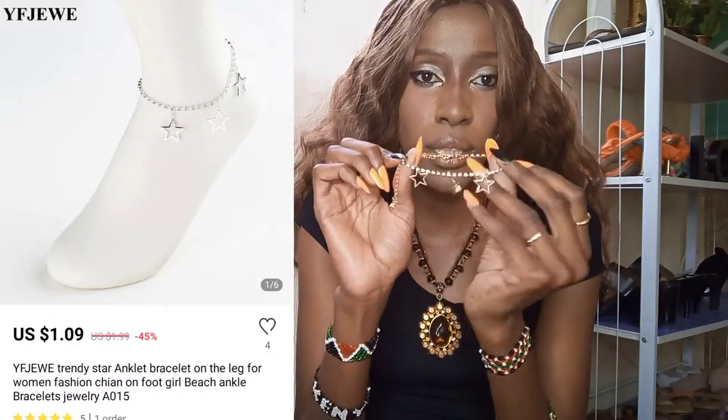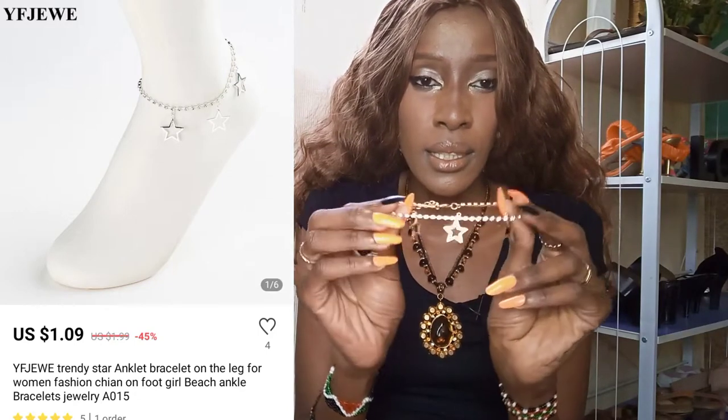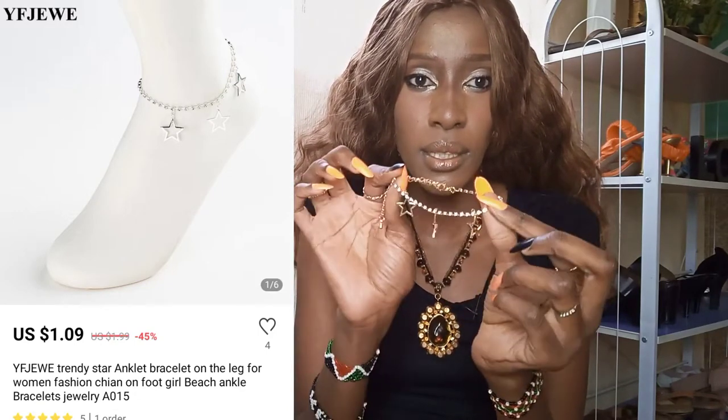Yeah, so this other one looks like this. It's actually studded. Oh, not studded. It does have studs on top, and it has stars. Really cute, really pretty. I wish I could try them on for you, but this video will be so long. So I just hope you've been seeing them right there.